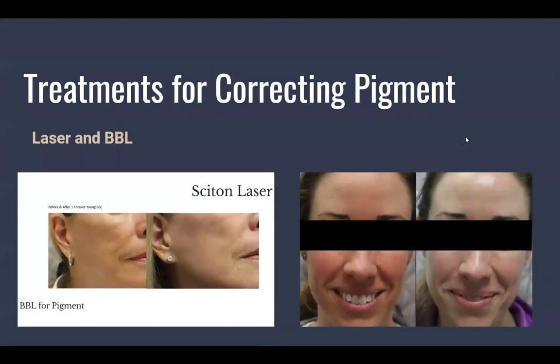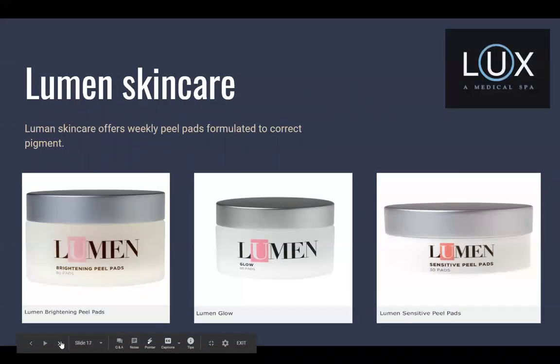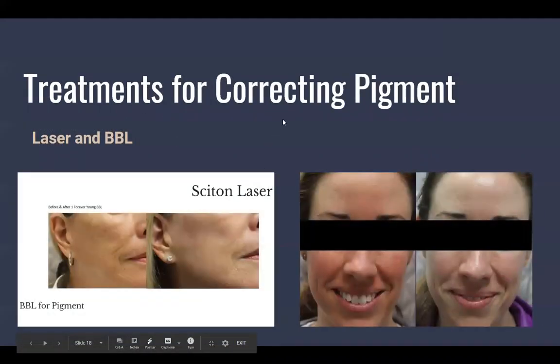All right, so briefly, I'm just going to go over treatments for correcting pigment as far as laser goes. And we've had a few webinars now on laser, which are all on our YouTube channel. So if you want to go more in depth on laser, you can check those out. But these two pictures are great because when you're using medical grade skincare and you have stubborn pigmentation that needs the laser, like the far left, that is a Forever Young BBL, broadband light, which is basically the modern version of IPL. And that is used to address brown and red in the skin. This patient has beautiful skin, just had a little bit of pigment on the cheeks that you can see. So that is after one treatment.